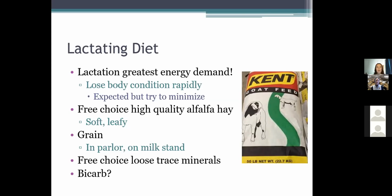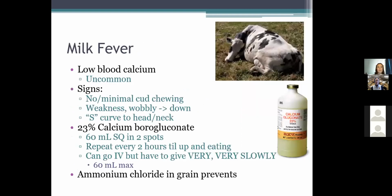And then bicarb is one of those where I'm not really sold on it. I've tried it with my does. I haven't seen any benefits in milk production, components, anything like that. But it's not going to hurt offering bicarb to lactating does, just not to dry does.